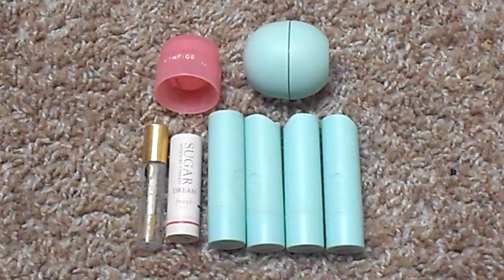4 of the EOS Smooth Sticks in Sweet Mint, 1 EOS Smooth Sphere in Sweet Mint, a mini of the Laneige Lip Sleeping Mask in Berry, a Grande Lips Hydrating Lip Plumper in the clear shade, which I used more as like a lip treatment instead of a gloss, and the Fresh Sugar Dream Lip Balm.